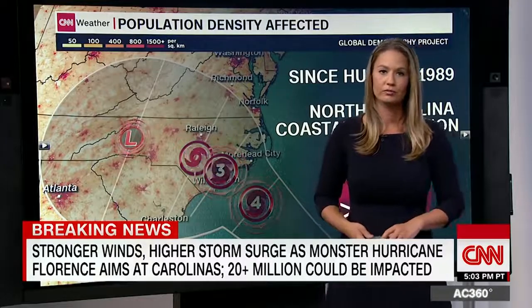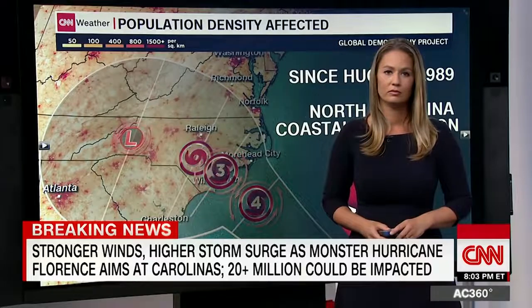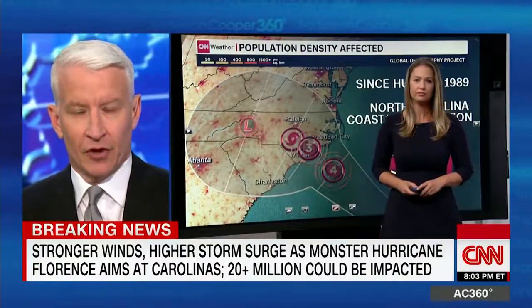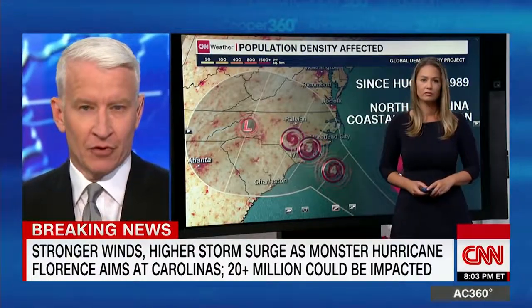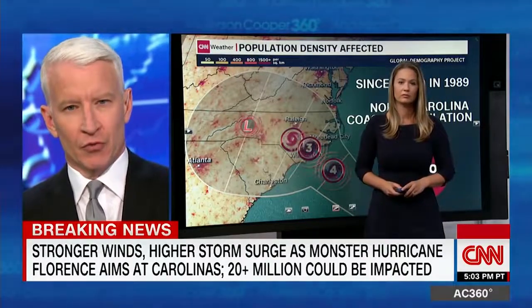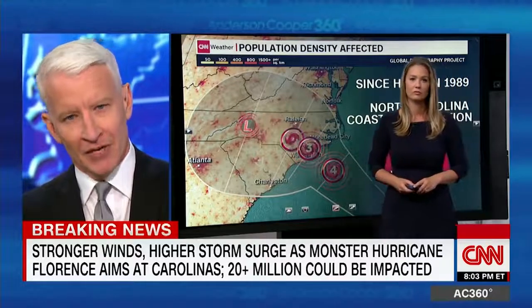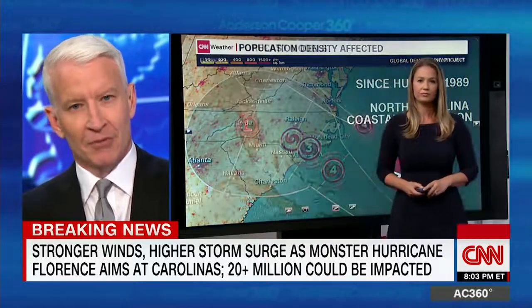So, Jennifer, the idea that this may become a Cat 3 by the time it actually makes landfall, I mean, that's obviously better than it being a 4. It's still an incredibly strong storm. Why might it go down to a 3? And is that new information? Because I remember yesterday Tom Sater talking about the possibility of the storm not being able to maintain itself as a 4.